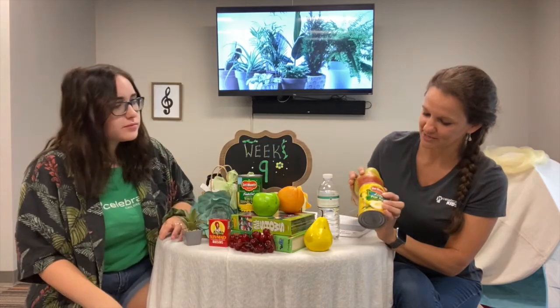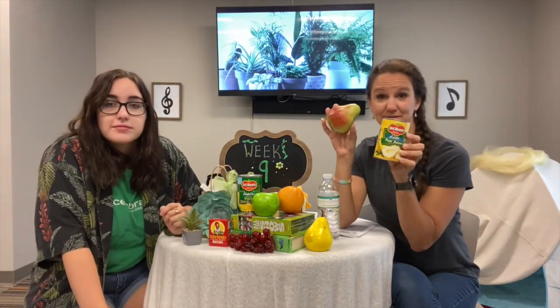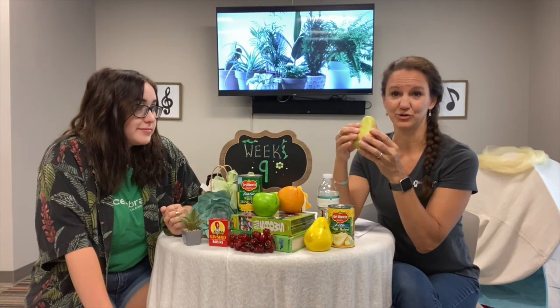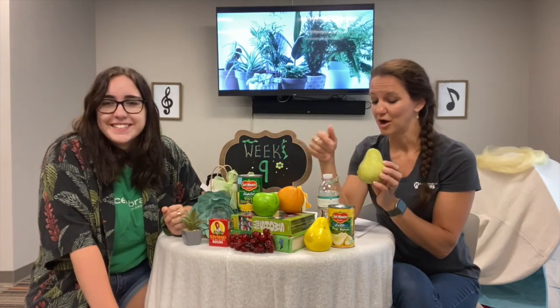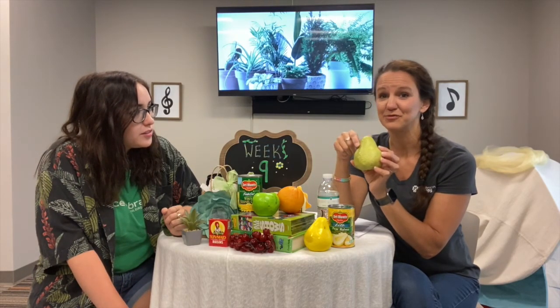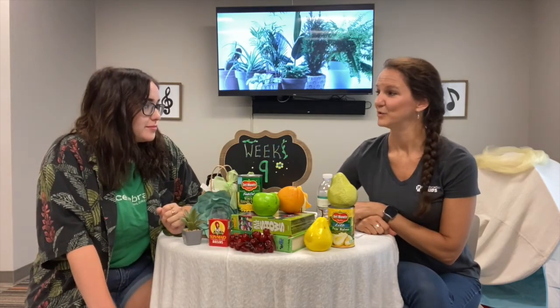And have you guys ever had any pears? I have. Next time your mom or dad or grandma or grandpa gives you some fruit, when they cut it up, ask them if you can see the seeds. When we cut up a fruit, we can see seeds inside of it, just like an apple. And what do those seeds do, Miss Alena? Well, you can plant them in the ground and they'll grow a new plant.